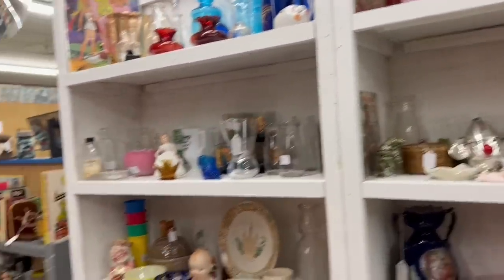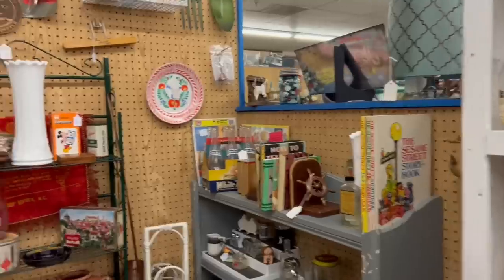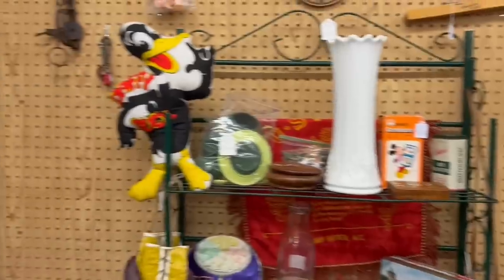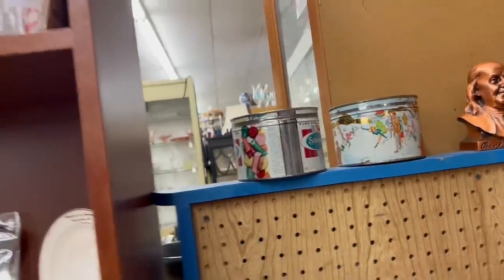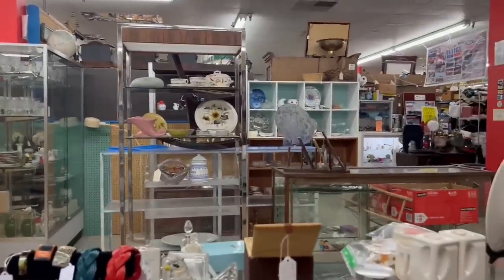Let's see. Wow, they have really been working hard over here at Old Glory, let me tell you, because almost everything is different than it was the last time I was here, which actually wasn't that long ago. And the colors and displays and everything are really, really appealing. Like, I am looking kind of all over the place. I kind of got crazy eye right now.